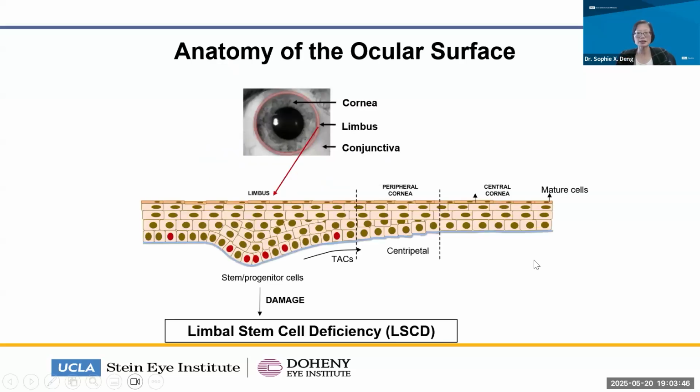So limbal stem cells are a set of the adult stem cells that reside in the limbal region of the eye, and they're specifically believed to be located in the basal layer of the limbal epithelium. These cells proliferate, differentiate, and migrate onto the central cornea and further differentiate into the mature corneal cells. When the niche of the stem cells or the stem cells themselves are damaged, that will lead to a condition called limbal stem cell deficiency.